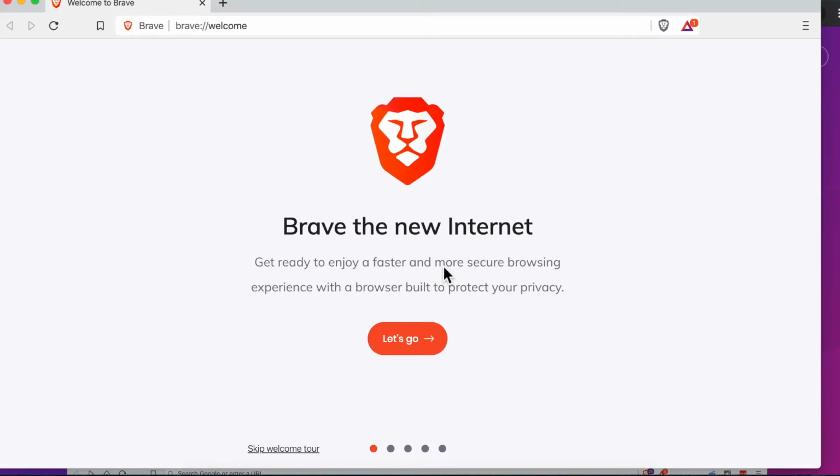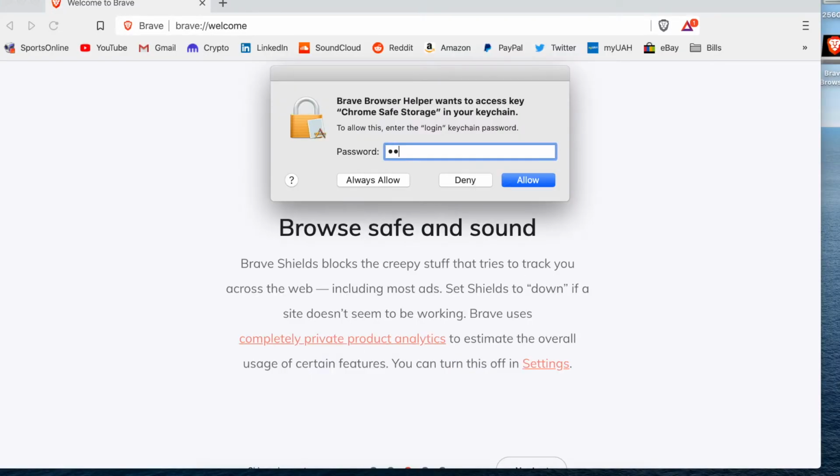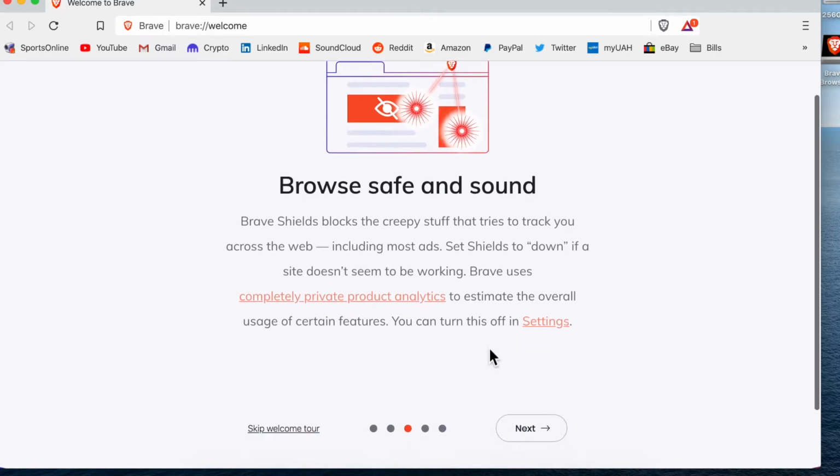You can skip this welcome tour if you want, but if you are new to this kind of thing, you can go ahead and just go through it. This is how you import your bookmarks and settings, which I'm going to import mine from Chrome. All right, so now all my bookmarks are imported. Now I can hit next.